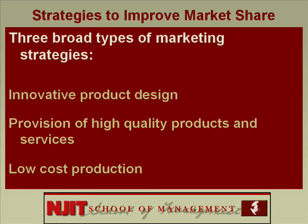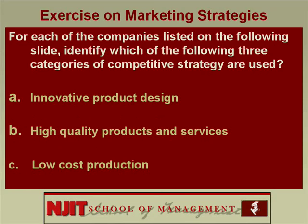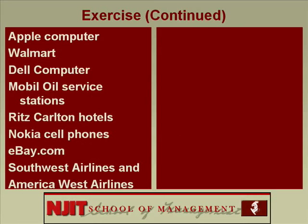Now let's do an exercise. For each of the companies listed on the following slide, identify which competitive strategy they should use. A, innovative product design, B, high quality products and services, or C, low cost production. Tell me what you think is the best strategy for each of the companies I'm going to show you. Before you start, remember there could be multiple answers for each company. Here it is. I want you to stop this recording for a minute and jot down what you think the answers are, and then we'll restart.